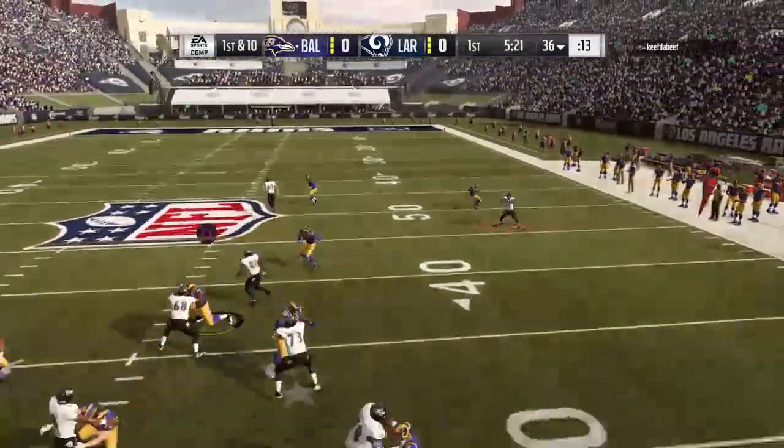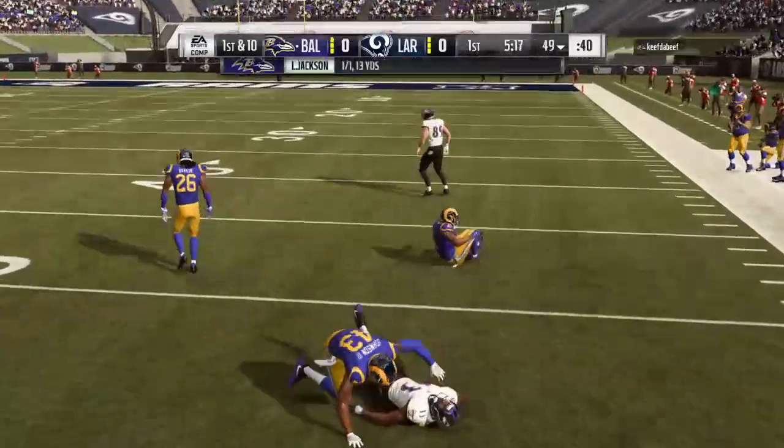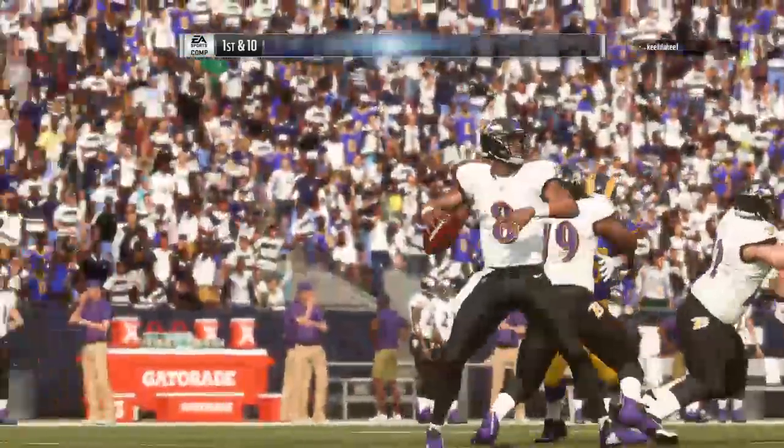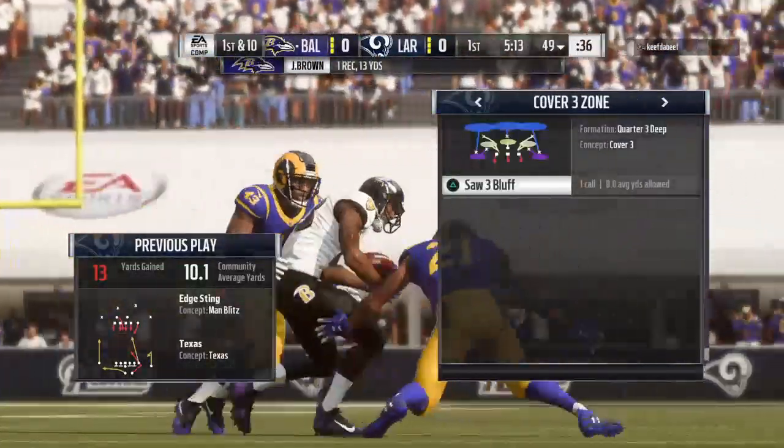Now Jackson on first down. It's brought in complete. It's John Brown. And they bring him to the ground just shy of midfield. That one good for 13 and a Raven first down.